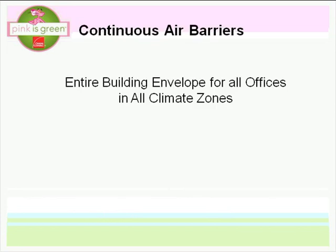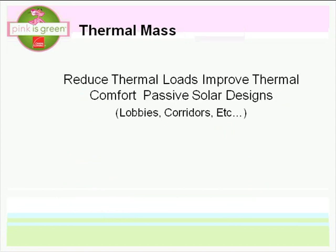In terms of continuous air barriers, they're required for the entire building envelope for all offices in all climate zones. Finally, we get into thermal mass. To reduce thermal loads, we want to improve thermal comfort with passive solar designs, and this would be applied in areas where appropriate, not in occupied spaces where it would have an impact on the comfort of the occupants.